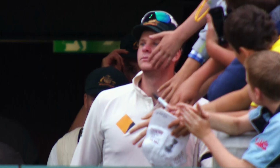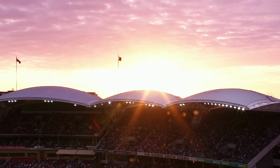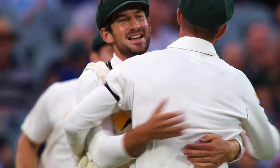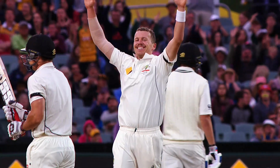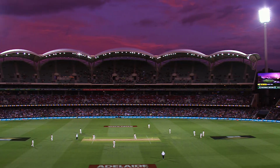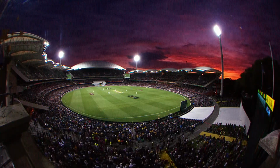Lights are on. Day-night Test cricket, it really is quite something. And out. Pedersen's got 200. He joins the 200 club and he knows it. Pink's the new red. Mark. It works.